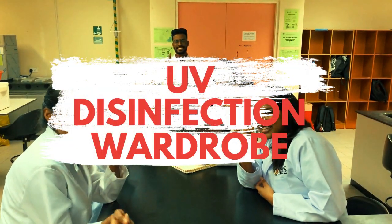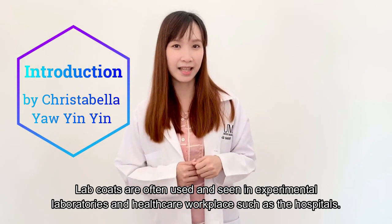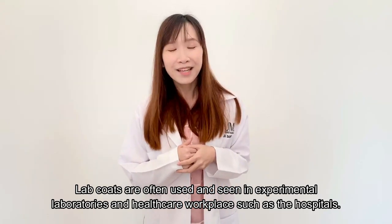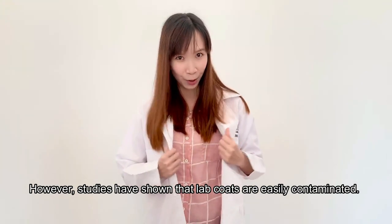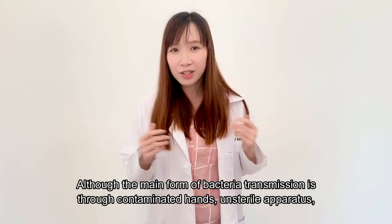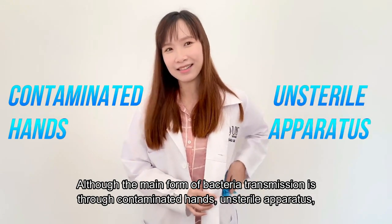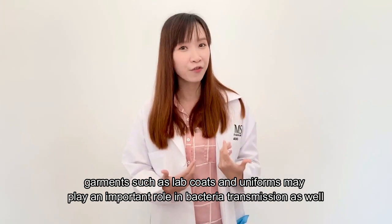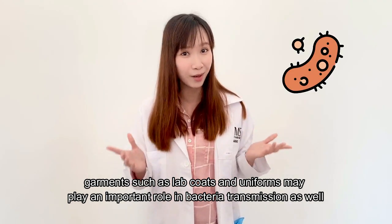UV Disinfection Wardrobe! Lab coats are mostly used and seen in experimental laboratories as well as healthcare workplaces such as hospitals. However, studies have shown that lab coats are easily contaminated. Although the main form of bacterial transmission is through contaminated hands and several apparatus, garments such as lab coats and uniforms may play an important role in bacterial transmission as well.